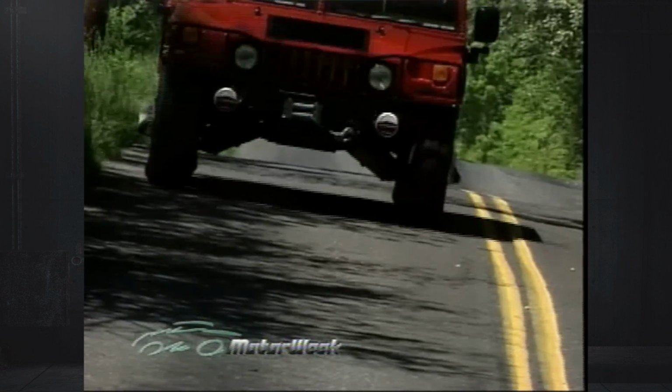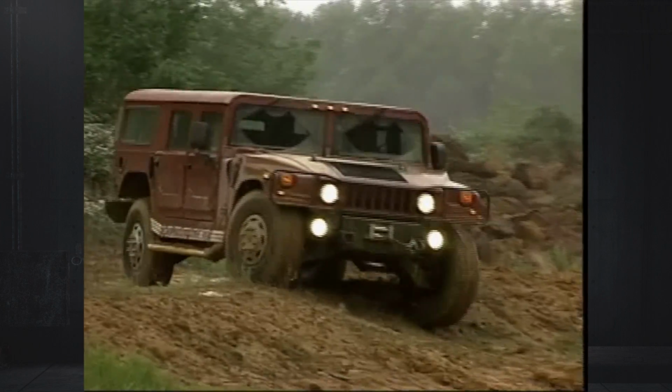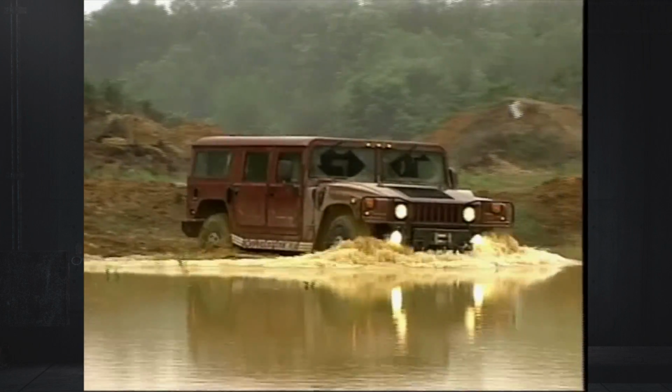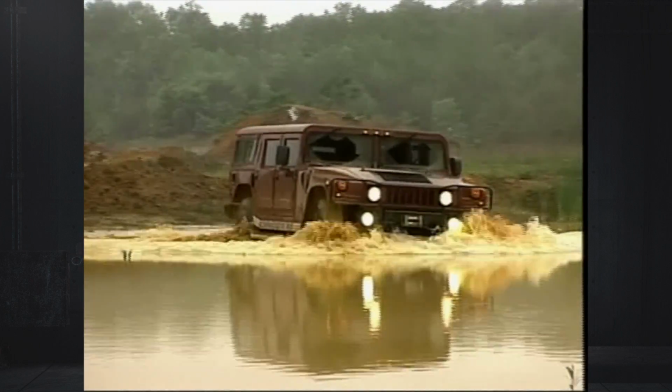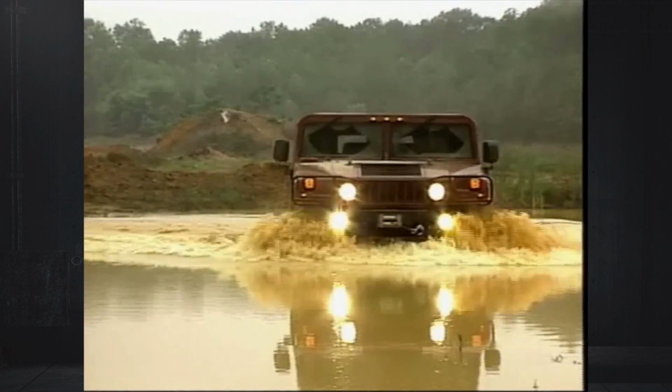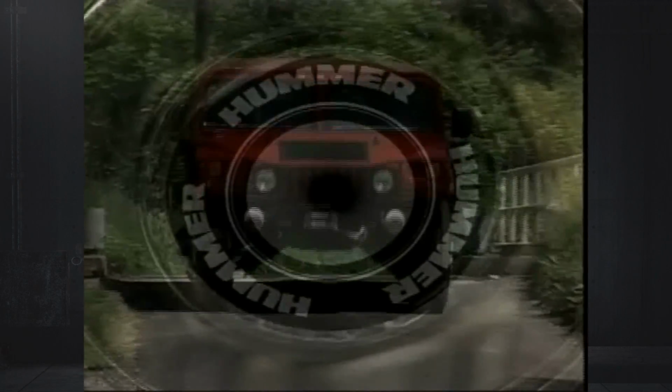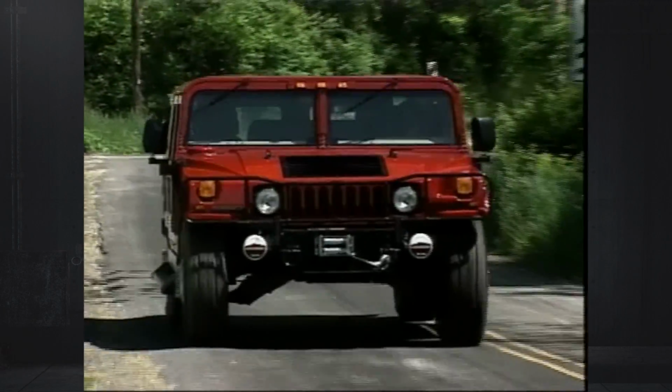A bit too much for most folks, sure, but quite a few super well-heeled buyers are willing to put up with its rough and ready character and tight interior in exchange for the right to say they own the biggest, baddest off-roader going. So for them, the AM General Hummer is the hands-down winner of the Sport Ute Wars.